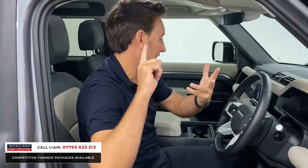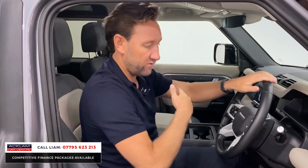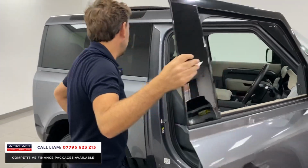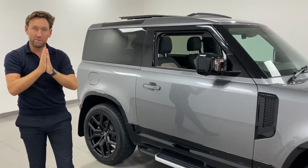It's just a lovely example. And it's just the way it looks. I think Eiger Grey, black exterior styling, 22s, sunroof, two-tone interior. It's just a great example. And it'll sell today. So you can ring me direct.